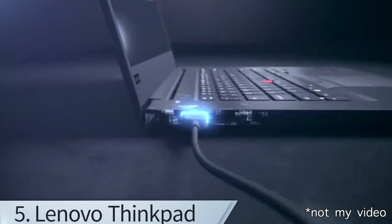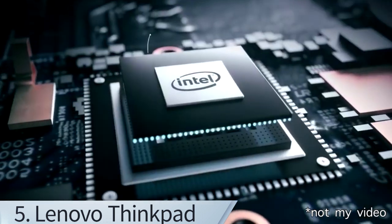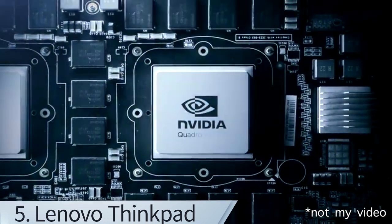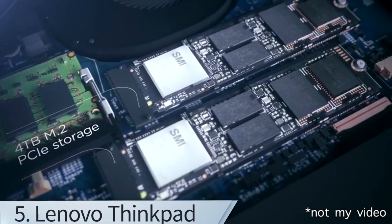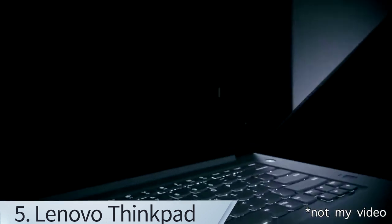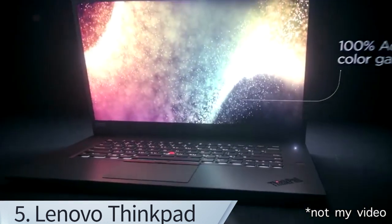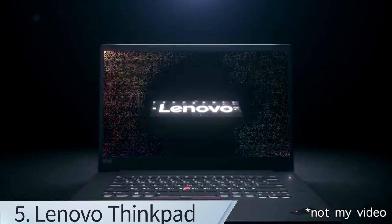But what separates the ThinkPad P1 from other mobile workstations is its ability to perform. Featuring Intel Xeon mobile processors, 64 gigabytes of memory, the NVIDIA Quadro P2000 professional graphics, and 4 terabytes of PCIe storage, the ThinkPad P1 is not only ISV certified, it is optimized for maximum productivity, letting your work come to life on a stunning 15-inch 4K display. The system you want now has the power you need. The ThinkPad P1 mobile workstation from Lenovo.